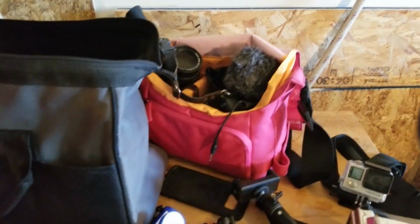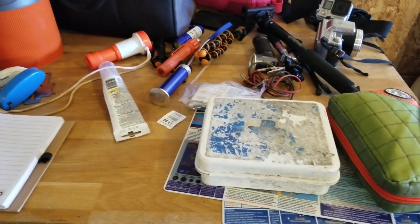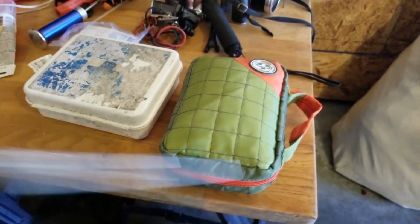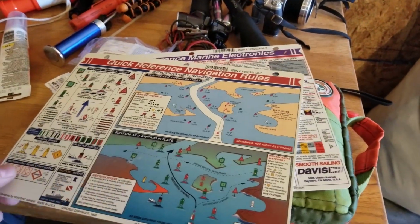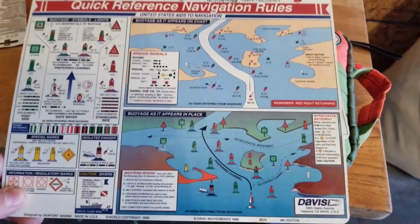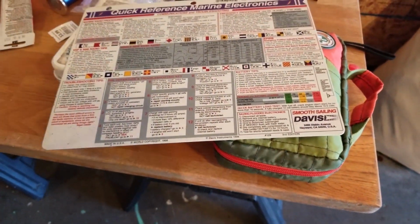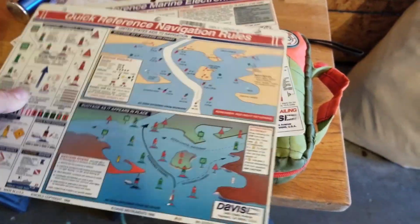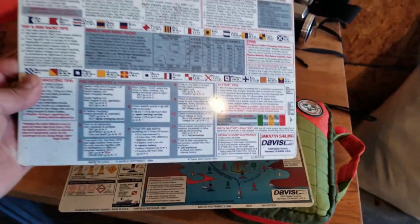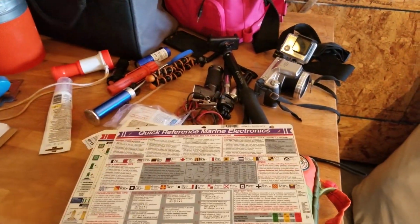Got some various lights and whatnot for camping at night. First aid kits. These are required on some bigger boats. Not on like a 17-foot boat, but it's always good to have. I know most of the navigation stuff, but it gives you some radio procedures and stuff that's always good to brush up on.